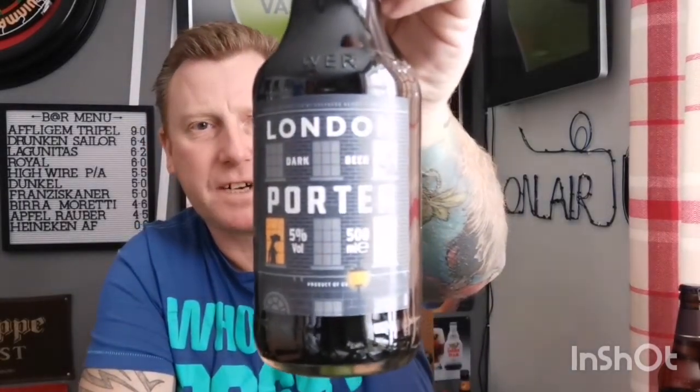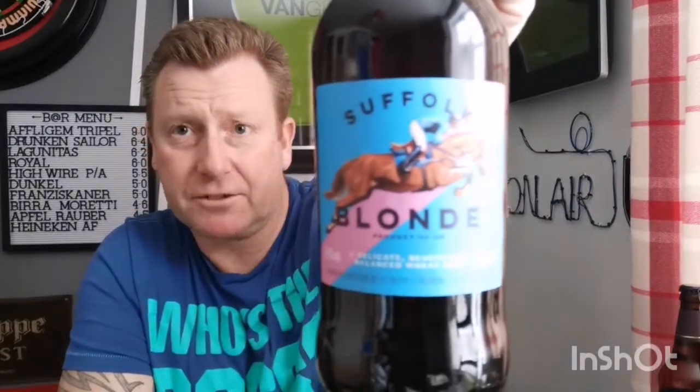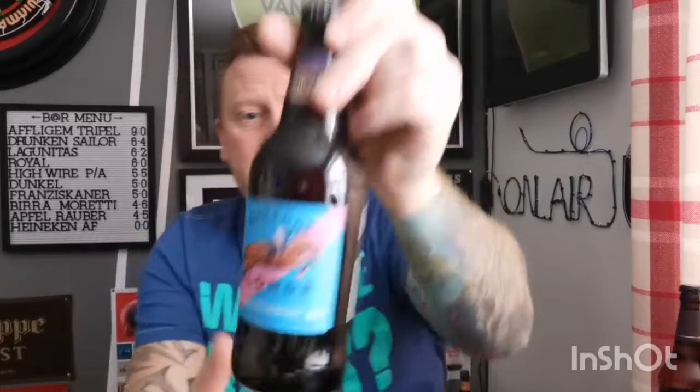So this one is Taste the Difference London Porter, coming in at 5% in a 500ml bottle. I'm certain this one said brewed by Shepherd Neame. Yep, Shepherd Neame brews that one. Now this one is Suffolk Blonde. I saw that and thought it'd be a blonde, but it's actually a wheat beer by all accounts. Even though it says blonde ale, it also says wheat beer, so I'm not sure. This is 4.7% in a 500ml bottle, and that's brewed by St Peter's.